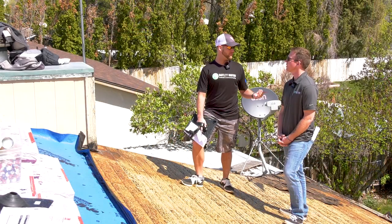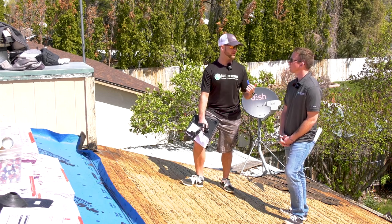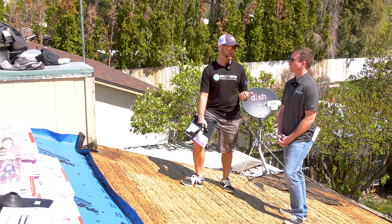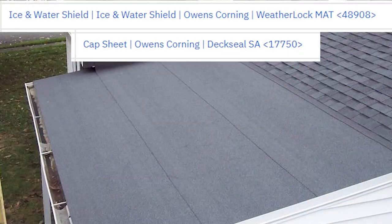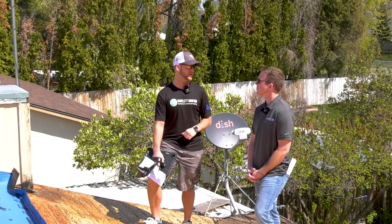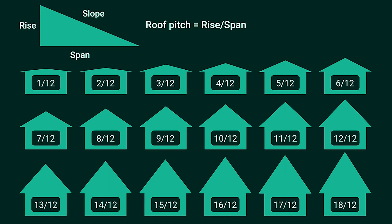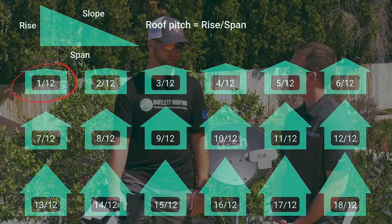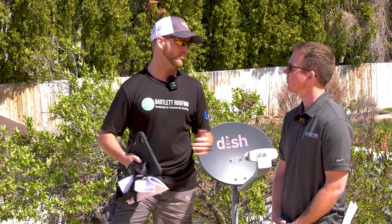So another common thing you'll run into on roofs is low slope roofing. This is gonna be your 0-12 pitch, 1-12 pitch. Usually back patio, sometimes it'll be like a dead valley in the middle of the roof. When you come across these, we need to make sure the proper material is being installed up to code. So what that means is anything lower than a 2-12, so your 0-12s, 1-12s, has to be rolled roofing.